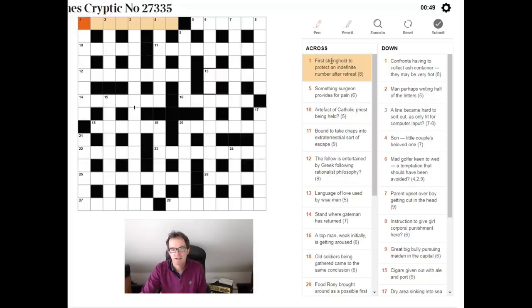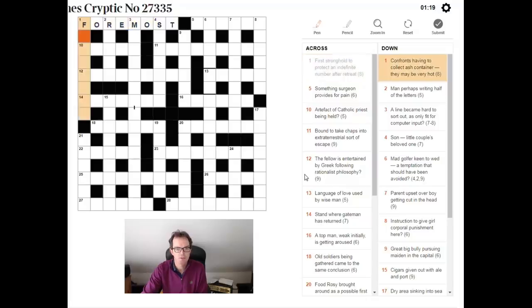I don't know any words that mean first stronghold, so I actually think this is an eight-letter word meaning first, like foremost. That could be good, couldn't it? That's got fort around the outside of something. Let's put that in. Yes, this is right, isn't it? So fort is a stronghold, and that's protecting, surrounding a reversal of the word some, which means an indefinite number. So we managed to figure that one out.